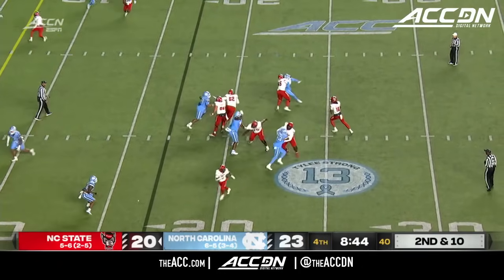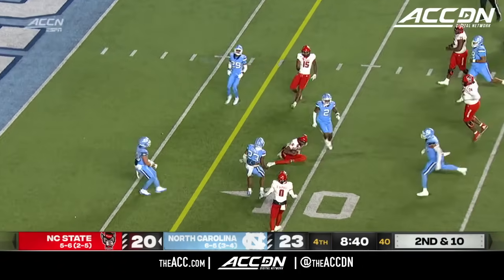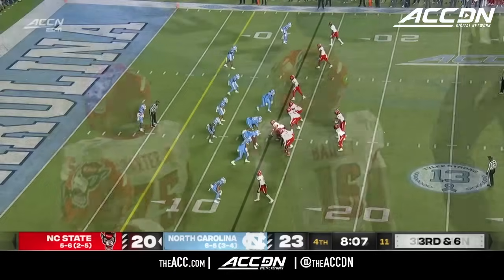Bailey to throw. Carolina brings just 4. Now the pocket breaks down. He'll run. Inside, sliding inside the 15. Let's see where they mark him. They'll mark him all the way back where the slide began at the 13.